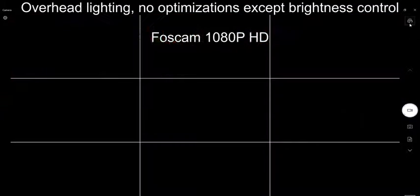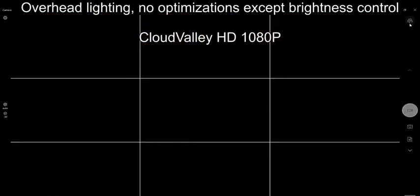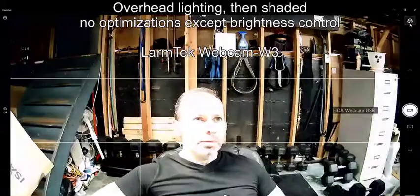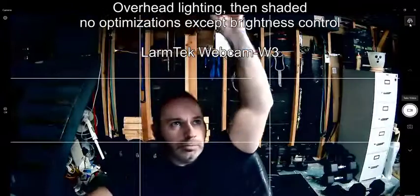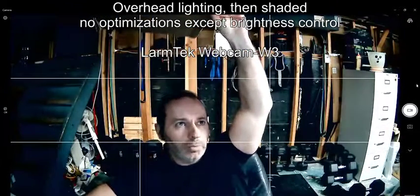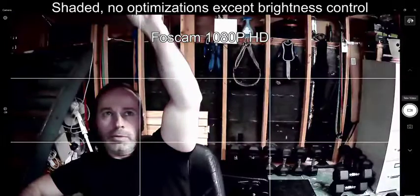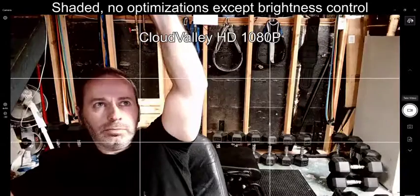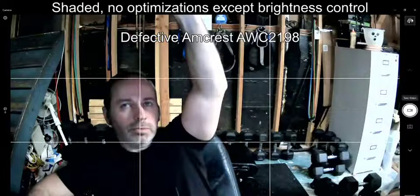FOSCAM. WC9. Amcrest. LarmTech. LarmTech. FOSCAM. WC9. Amcrest.